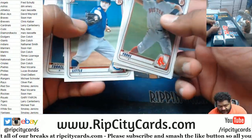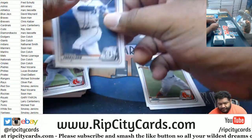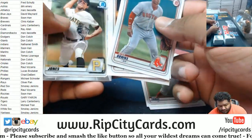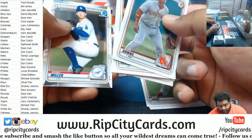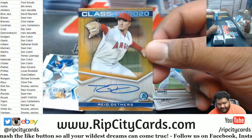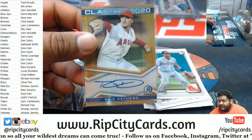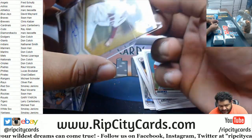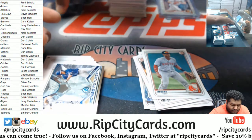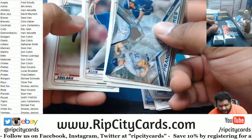Yes, sir, Smokey, sir. Torkelson paper. Ooh, a gold autograph? Maybe? Reed Detmers, 250 Angels. It's like the second or third Angels autograph. Wow, that's the second Angels autograph, and they're both gold. There you go, Axe.